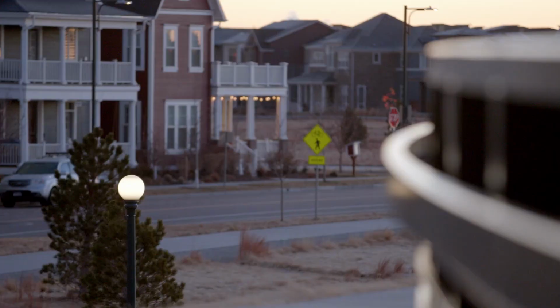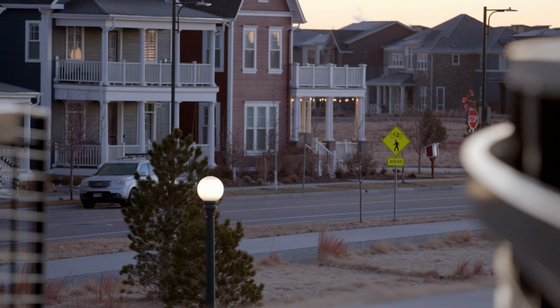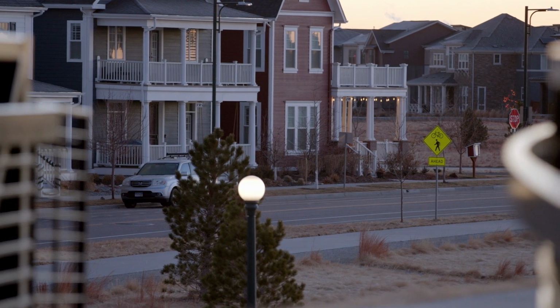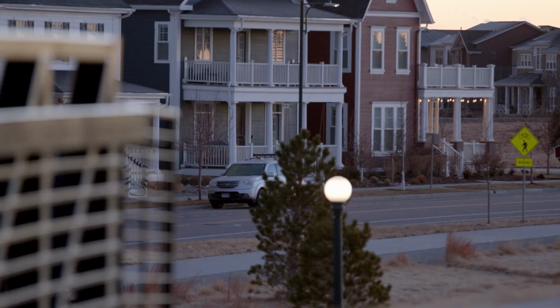4th tip is don't have a house to sell. Home sale contingencies are really tough, and that's when the buyer makes the offer, but it says, yeah, to buy your home though, I also have to go sell this home. A lot of sellers don't really want to work with a buyer like that right now because those buyers have an increased risk of the deal falling through for some reason, maybe even beyond their control. So again, if we get in multiple offers on a property, the ones that have that home sale contingency kind of go to the back of the line and they don't get as much attention.